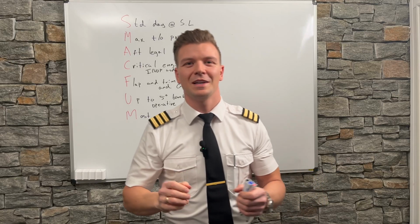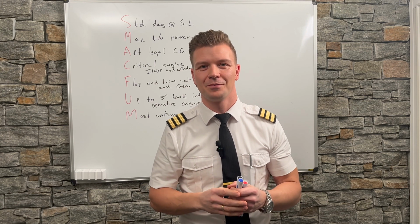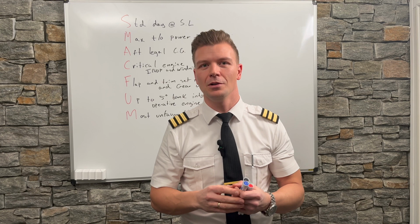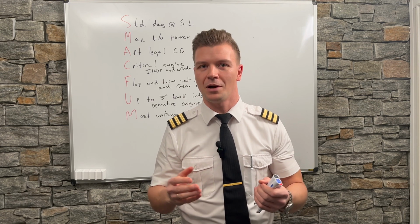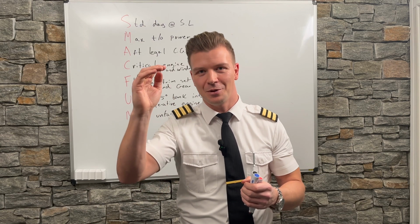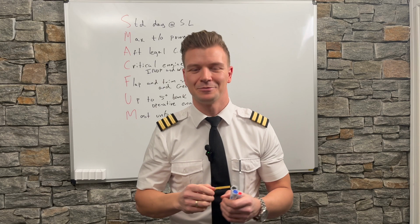Okay, so can you explain to me what is a critical engine? Critical engine is the engine that would most negatively affect us if we were to lose it. On a conventional multi-engine airplane, the left engine is critical since the propellers rotate in a clockwise direction. That is due to factors such as P factor, accelerated slipstream, spiraling slipstream, and torque. Let me explain.